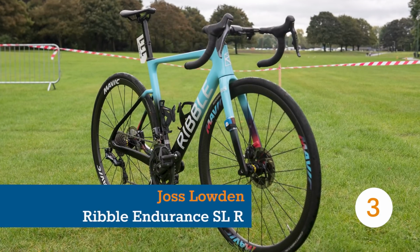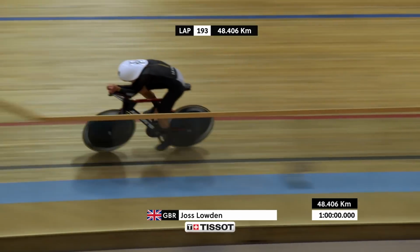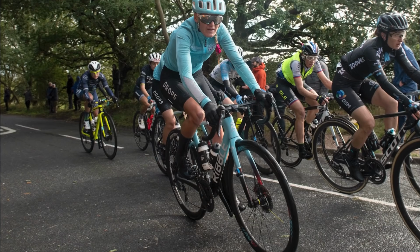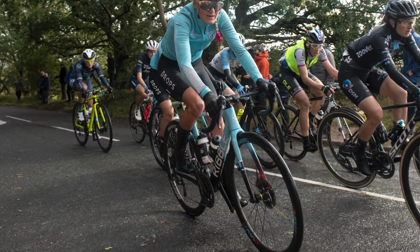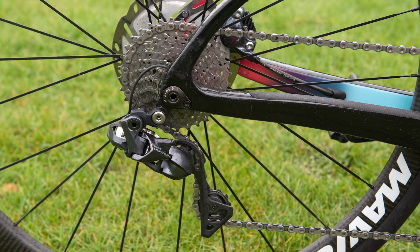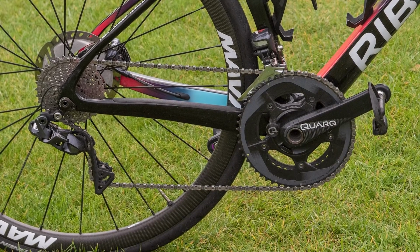If you recognise that name, it's because Joss Lowden recently set an incredible new Women's Hour record. She did this aboard an Argon 18 Electron Pro. However, at the Women's Tour, she was back on her team issue Ribble. The Ribble Endurance SLR Disc she was riding is decked out with a Quarq power meter crankset and a Shimano Ultegra Di2 R8070 drivetrain. Lowden is running 53/39 chainrings up front and an 11 to 30 tooth cassette out back.